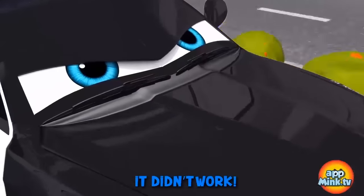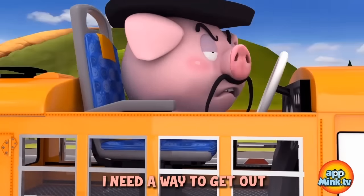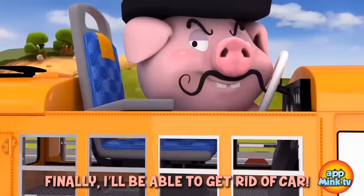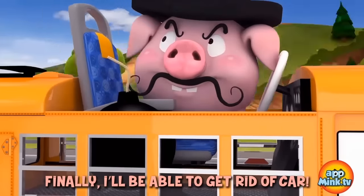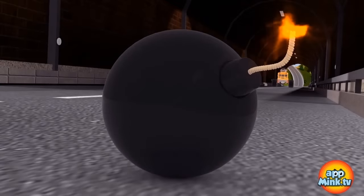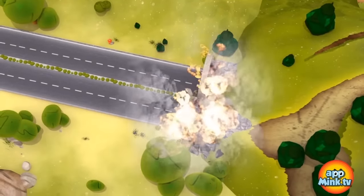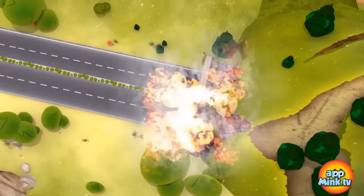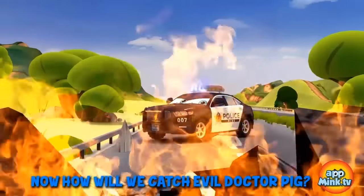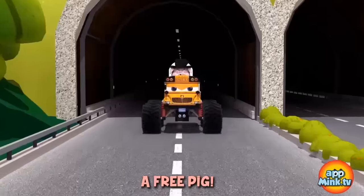Oh no, it didn't work. That was so close. I need a way to get out. Wait, what's that? A tunnel! Finally, I'll be able to get rid of car. Oh no, not again! Now how will we catch Evil Dr. Pig? Finally! A free pig!